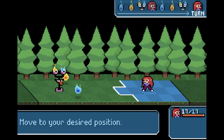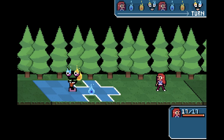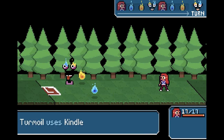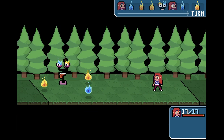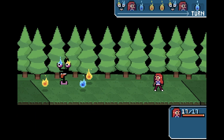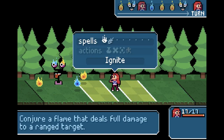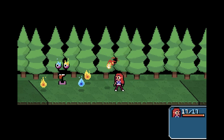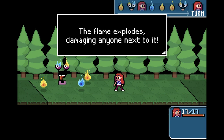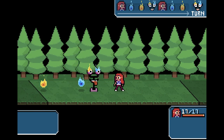I don't want to get too close. Let's try staying here for the time being. Okay, and it creates more little fires and things. The flame explodes, damaging anyone next to it. Oh, okay.